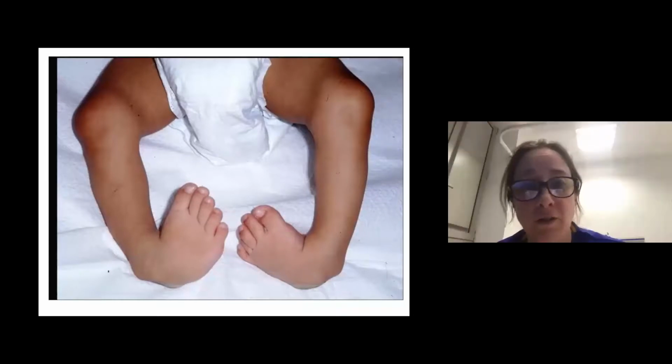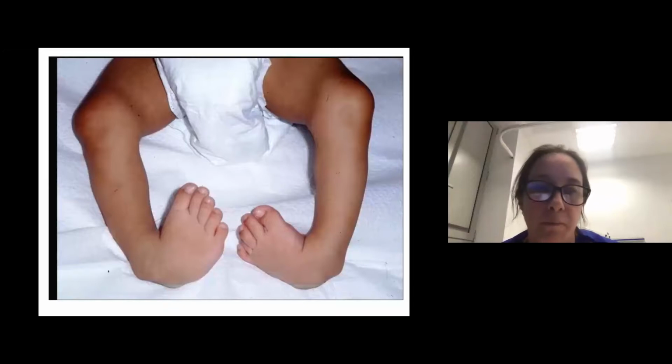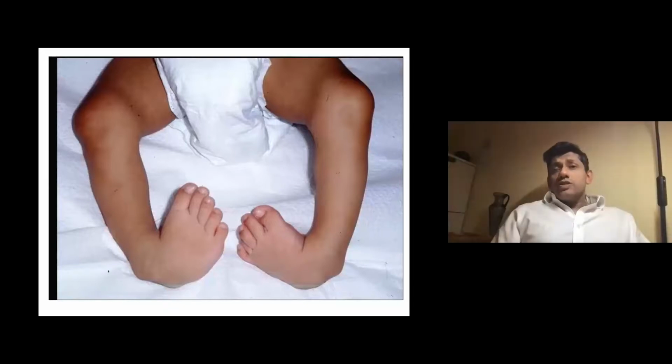Are there any other associations? Anything else you'd be worried about? You said you'd worry about syndromes. Anything else you would routinely look at? One of the controversial associations is DDH. There are various papers published by Robin Payton that suggest that there isn't a genuine association between clubfoot and DDH, but I believe most people and most units do still scan children born with clubfoot for DDH.